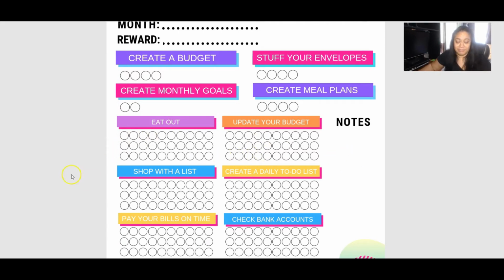Updating your budget is very important. If you track your cash, I hope that you don't wait until the end of the month to track your budget. So get in the habit of tracking your budget. Check it every day if you can. If you're starting, just check your budget consistently.